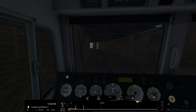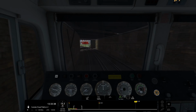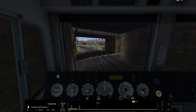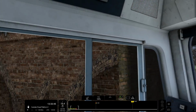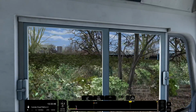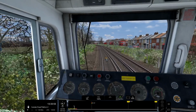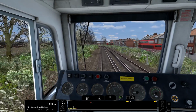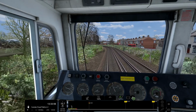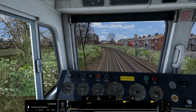Oh, we're going underneath the lines into Clapham. Oh dear. Come on, you got it. There we got it. Right. Oh dear, I can hear an Electrostar above us. That's fun, somewhere up there. Right, where's the signal? It's directly in front of us. Got that. Yeah, I can see the red signal just through the trees there. That's fine.